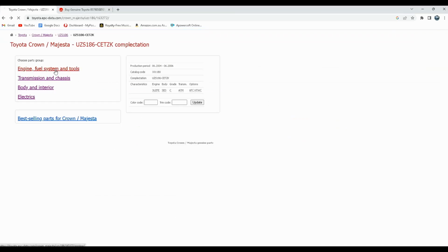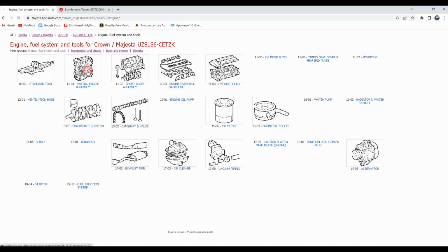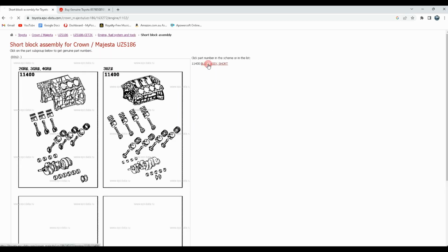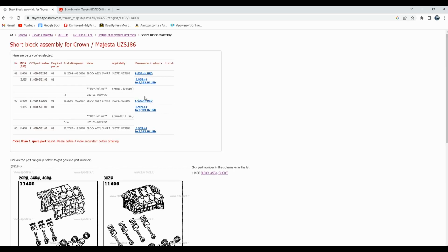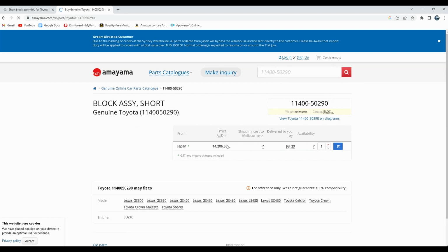Now, keep in mind, some things are probably discontinued, so you're probably not going to be able to get absolutely everything. I mean, here's a short block. Let's click on that. Go to there. Oh my God, they're really expensive. Let's see how much that actually comes up with on Amayama. I'm really curious. And if you can even still get it. $14,000, guys, don't blow up your engine. Oh my God, that's way more than I expected. That's more than a 2J. Granted, it's brand new, but hey, you get it by July 29. They just don't know how much it's going to cost to ship to you, probably because they need to find out exactly your postcode. But there you have it, guys.